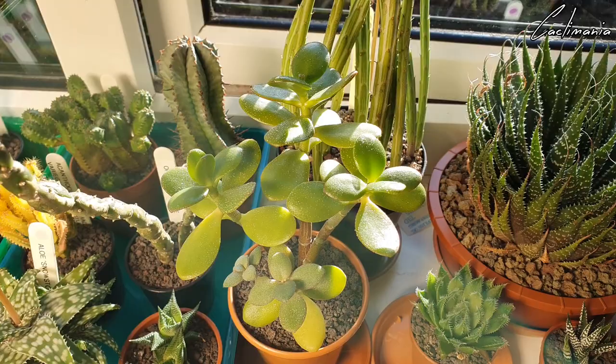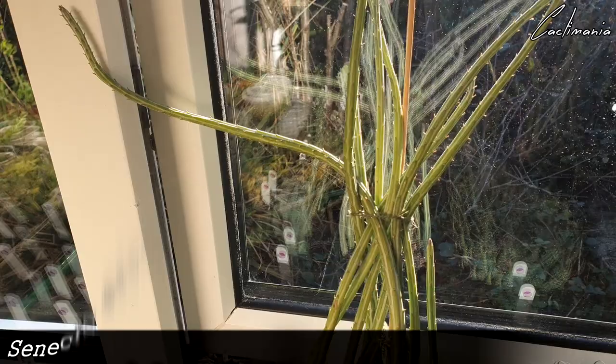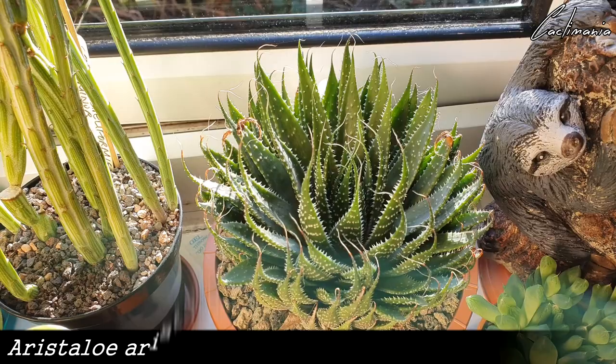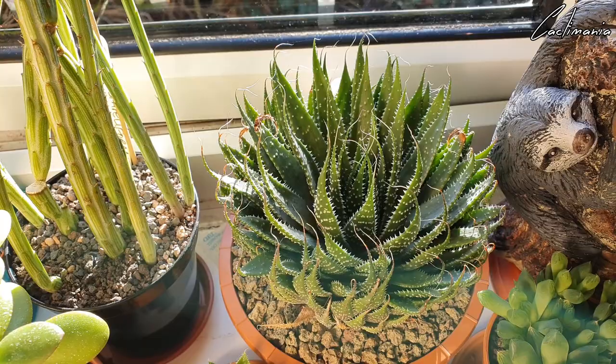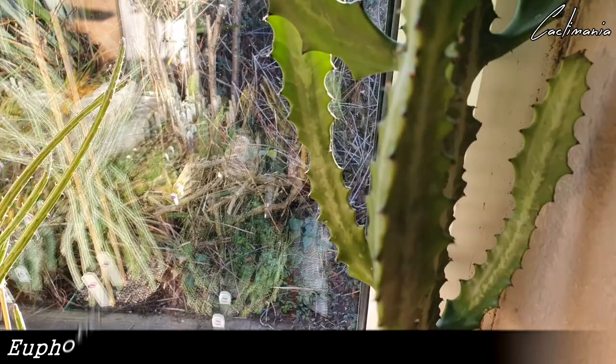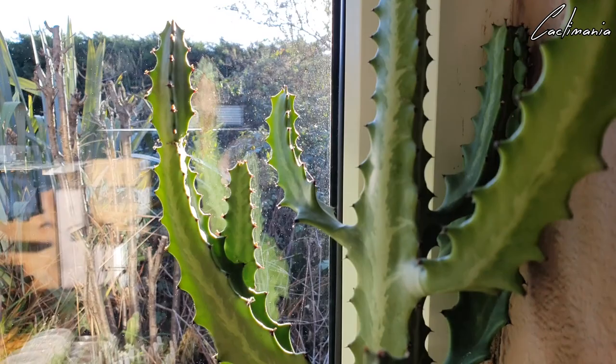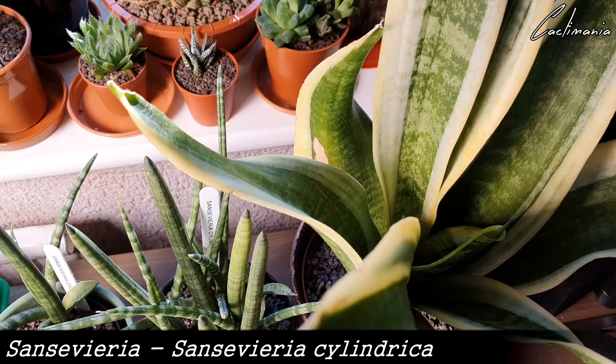So these last few, I'll just show you where they are because they're a bit awkward to get to. It's got a jade plant there. That one is Senecio stapeliiformis. And this, Aloe aristata. I did repot this again recently because there was some white mould growing on the top dressing. Don't think it was hurting the plant, it just didn't look very nice. And this huge Euphorbia lactea, definitely the largest plant I have. Sansevieria and some Sansevieria cylindrica.